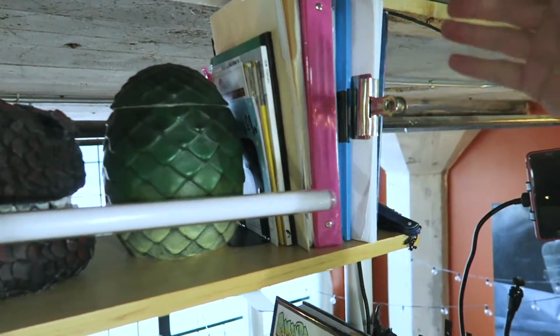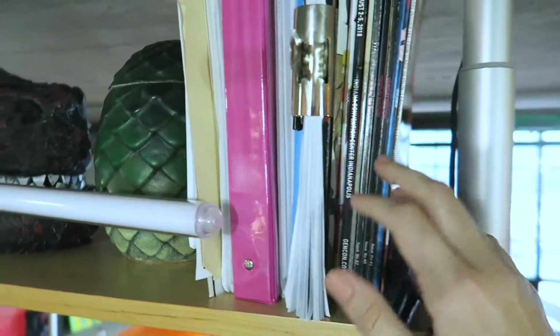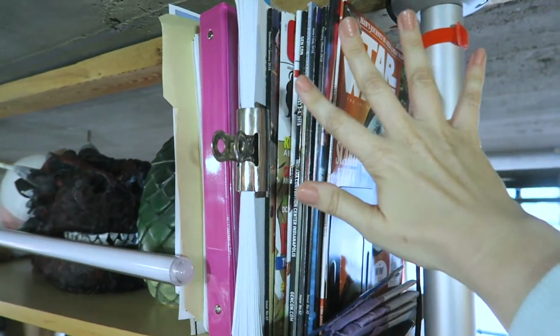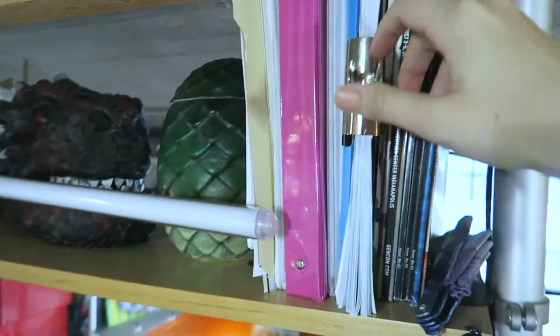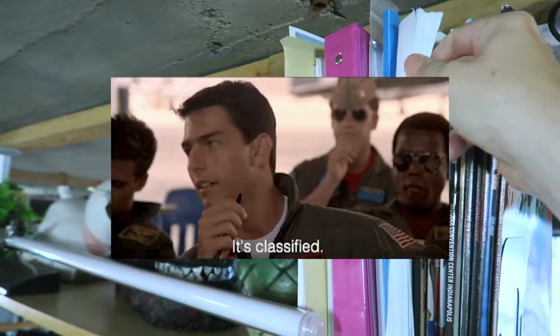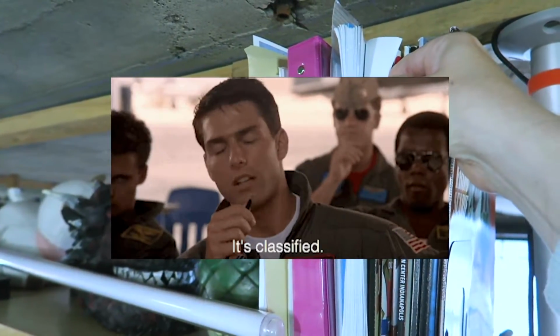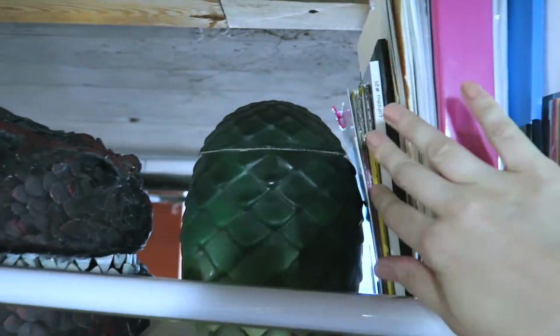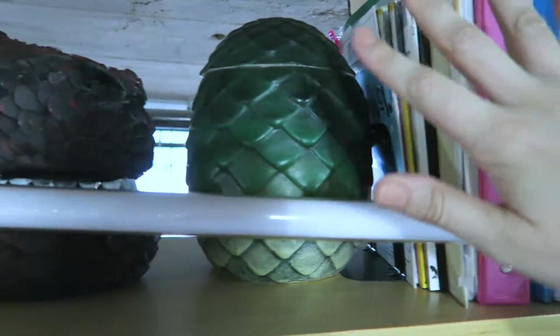Binders, folders. This is where I keep a lot of magazines that I've been in, that I've been published in, or have had an image in. I try to keep them right there. Binder for something really cool that I can't wait to tell you guys about soon. Yeah. Binders for competitions.